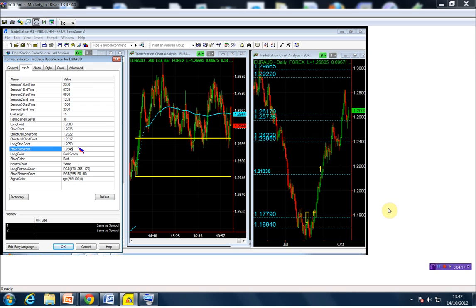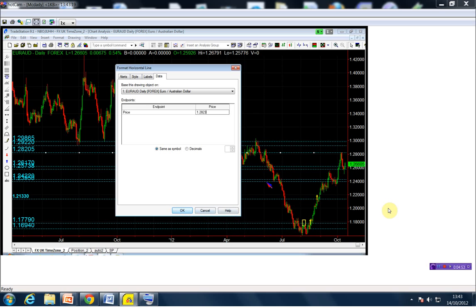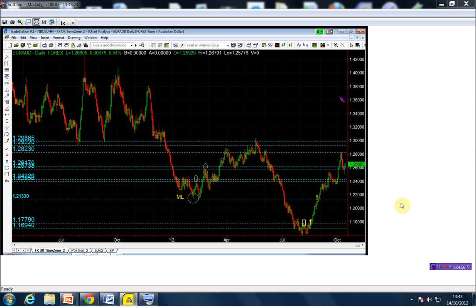So for the Euro Aussie, we're buying it above 126.80. We have a structural long point at 129.22, so we should have a potential of a couple of hundred pips to the upside. And bear in mind also, we have another, let me change that here, 128.23. So we do have the structure. The next structure point is the 128.23, which again, this is where it stopped, so we have to respect that.